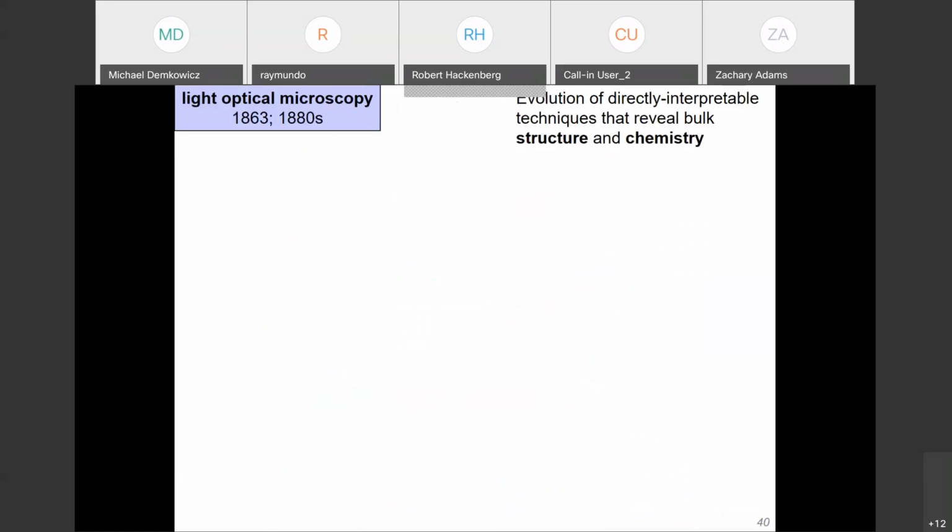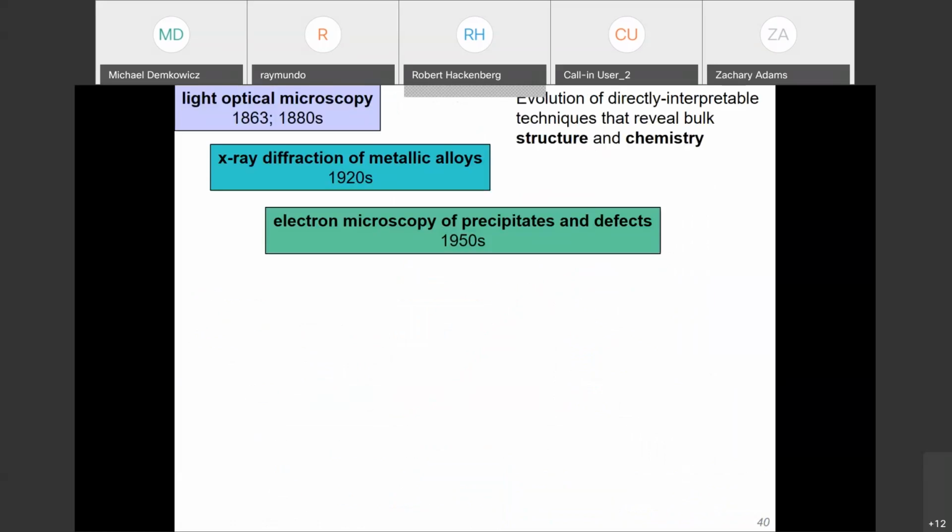We started with light optical, which came online in the 1880s, X-ray in the 1920s, and electron microscopy. Now we can see much more directly the precipitates and the defects in the 50s. This is the world that I worked in for a long time as a researcher in front of an electron microscope, and certainly making specimens was a real pain and a trial experience.